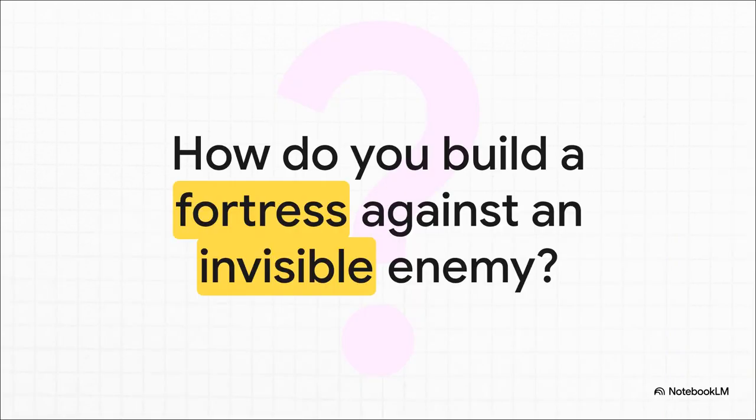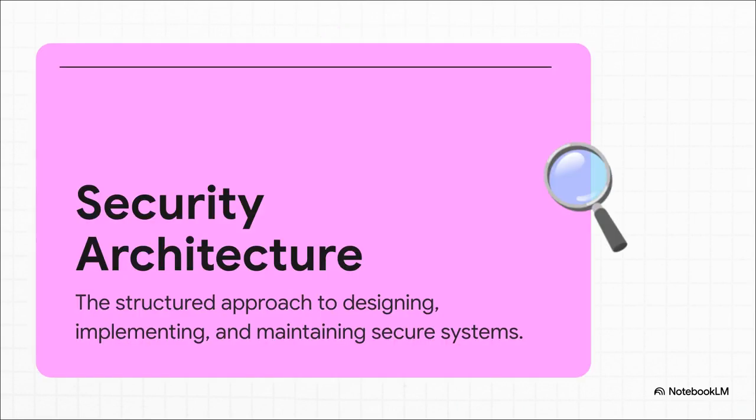And that's really the big question, isn't it? It's not about just throwing up a wall and hoping for the best. Nope. It's about constructing a modern, intelligent fortress. And that, my friends, always starts with a blueprint. And that blueprint is what we call security architecture.